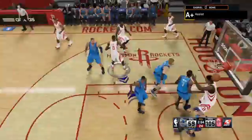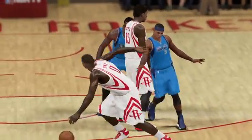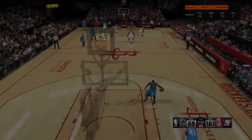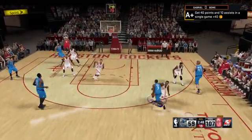Always going up for the alley-oop here. Takes the alley-oop pass and dunks it down. What a beautiful pass to set that one up. The pass might have been pretty, but the finish, I thought, Clark, angry. That's a heck of a combination. Pretty pass and an angry punch. I would call it an irate finish even.